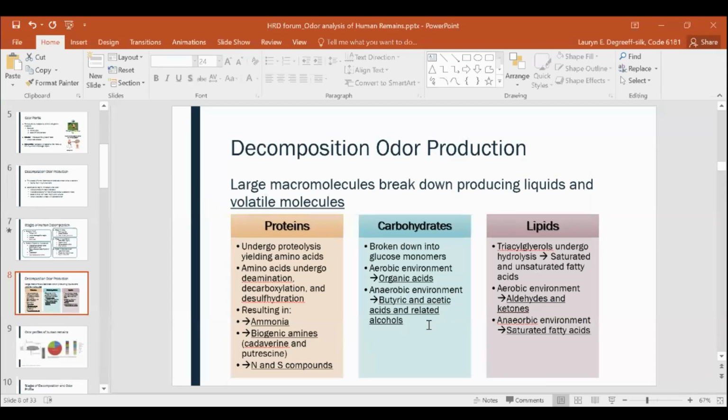So the proteins will undergo proteolysis, and it will be broken down to amino acids. Amino acids are still too big to smell generally, but they will undergo deamination, decarboxylation, and sulfhydration. I'm still butchering it, but we know what we're going with. And that's going to produce your ammonia, your cadaverine, and putrescine, although that's still a bit sketchy on whether or not that really happens and if it's really volatile or not. And then a number of nitrogen and sulfur containing compounds.